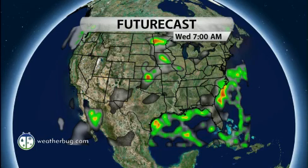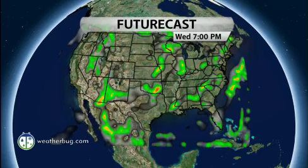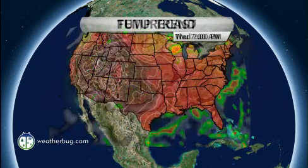FUTURECAST showing some storms, a stormy scene out there over the Ohio Valley and upper Midwest as we head over the next couple of days as cooler weather slides back in.